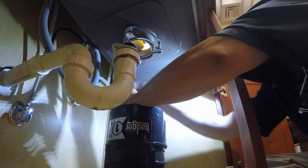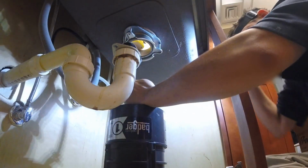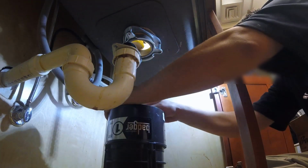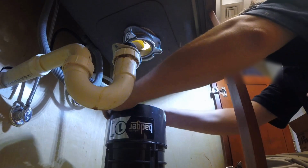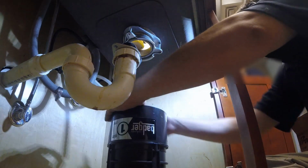Fixing a leak, huh? Yeah. How you like my little light? I like that. I bet you do, too. It goes everywhere I want it to go. You better believe it. That's the way to do it. I learned a valuable lesson over the years.